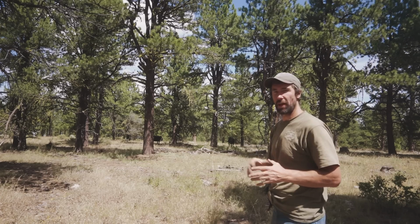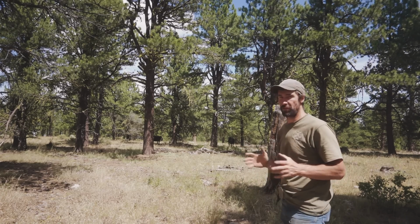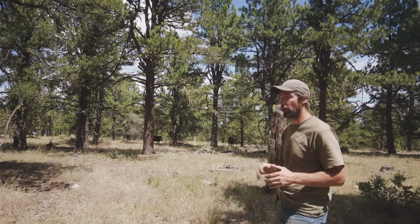Alright guys, so we just stopped up here in some national forest area. There's some nice shade and everything. So I thought it'd be a good place for us to stop and have a little lunch, let the dogs out and go to the bathroom and get some water.